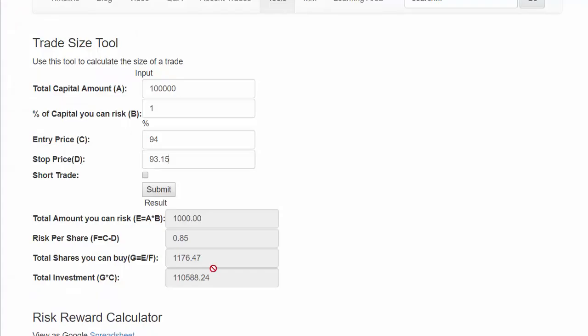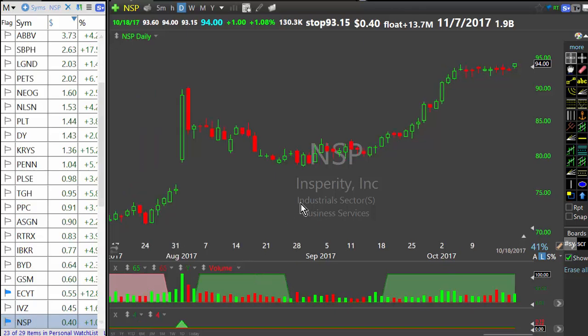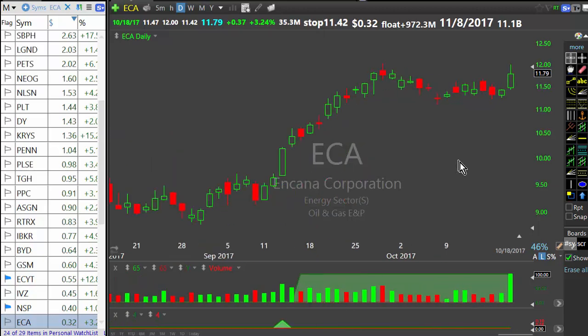And I wouldn't recommend putting in 110% of your account. But even if you drop your risk to 0.25%, you're looking at buying around 294 shares here. So if you're new to this kind of breakout trading, use this kind of a calculator to make a decision. But this is a very nice setup in my book, which obviously means that I might have a position in it.